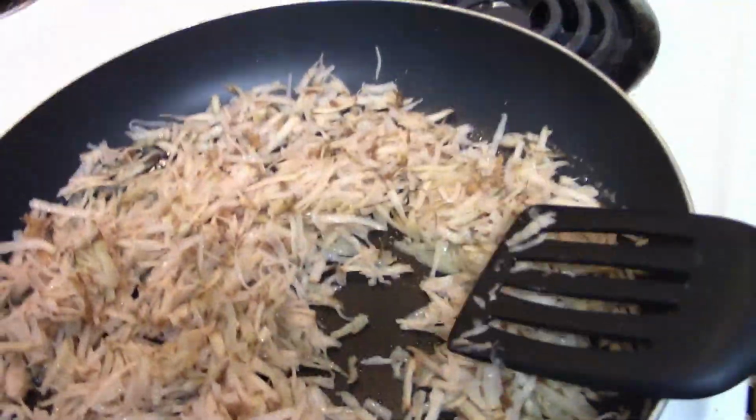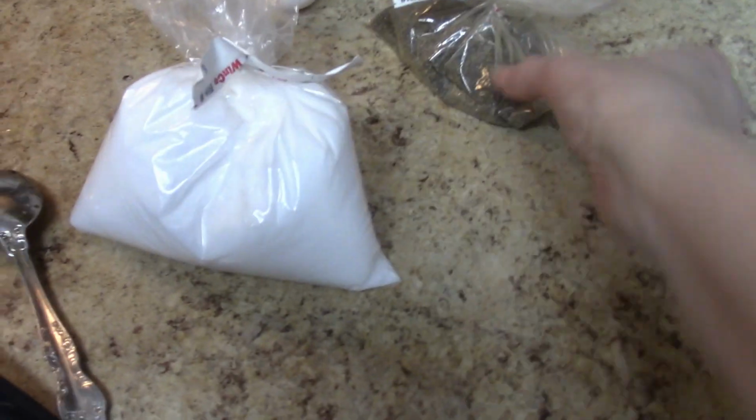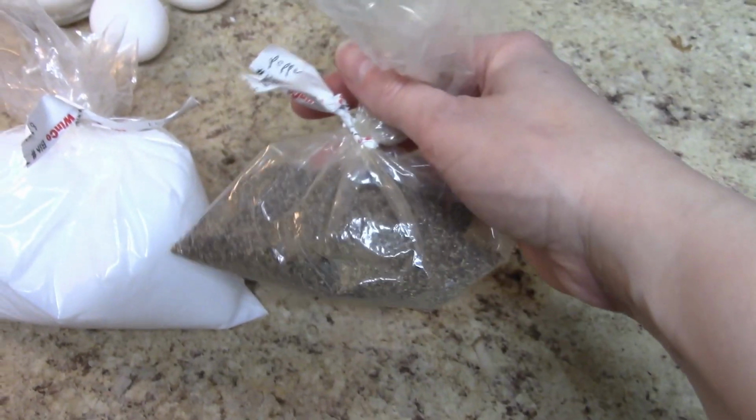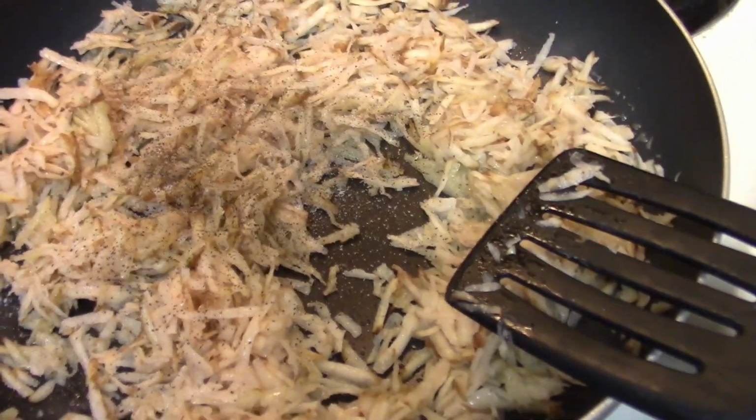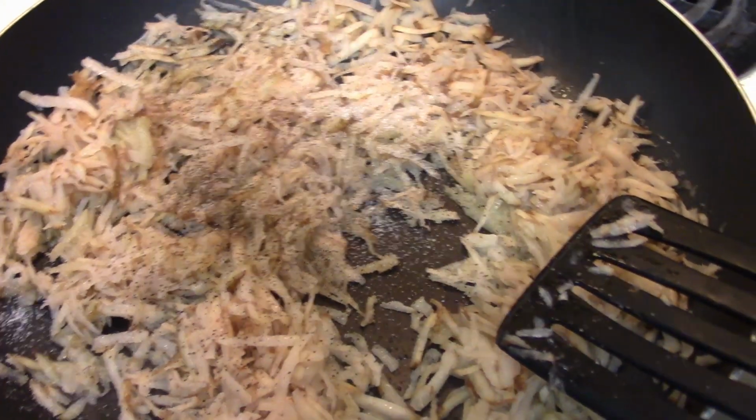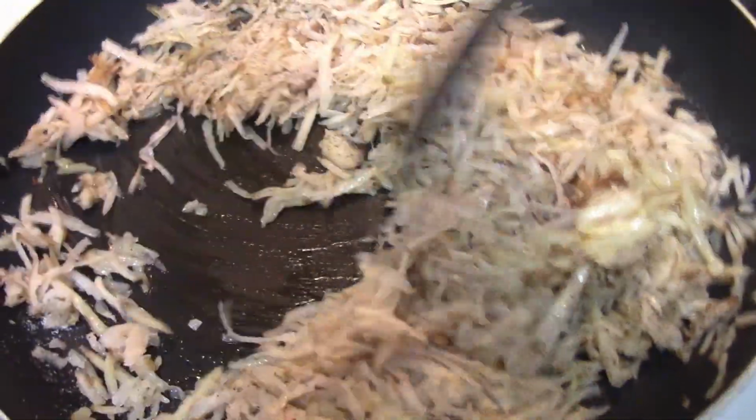Anyway, I need to season this. Look at how much salt I still have. The pepper's dwindling a little bit, though. Put the pepper in, now some salt. These guys can take a lot of salt, actually. In there.